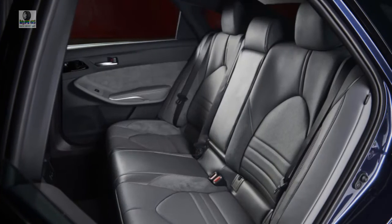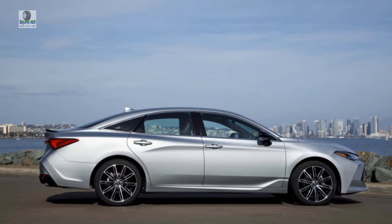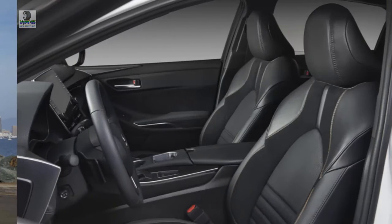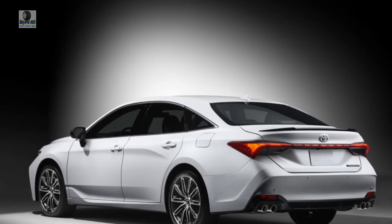The typically staid Avalon curiously wears some of Toyota's most daring lines yet. The body sides are stamped with sharp lines around the wheel wells and through the beltline and along its floors. It's a more aggressive interpretation of Toyota's current design direction than we expected. Toyota isn't synonymous with tedious anymore. The Avalon falls from grace up front.